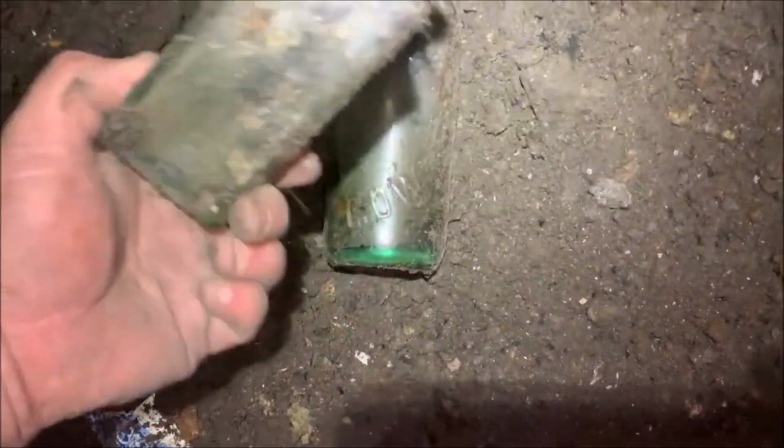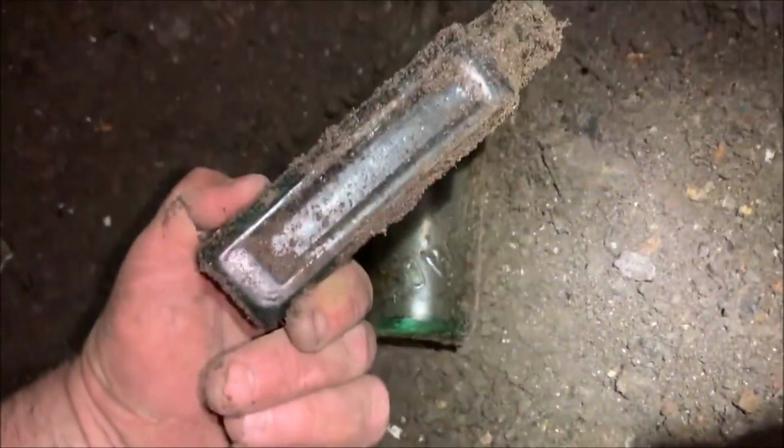Another fairly big common bottle there. AG Barr Glasgow, thrown out by Andy. Looks like some sort of boot polish. Sometimes they say AG White. But yeah, we're starting to see stuff now, so hopefully we'll get some finds.